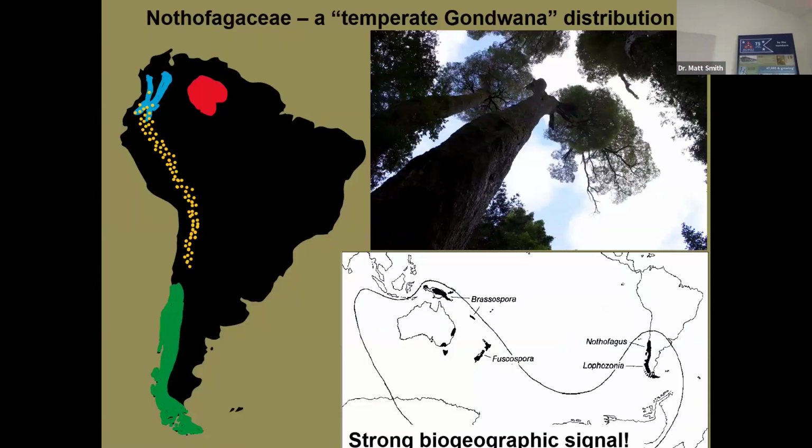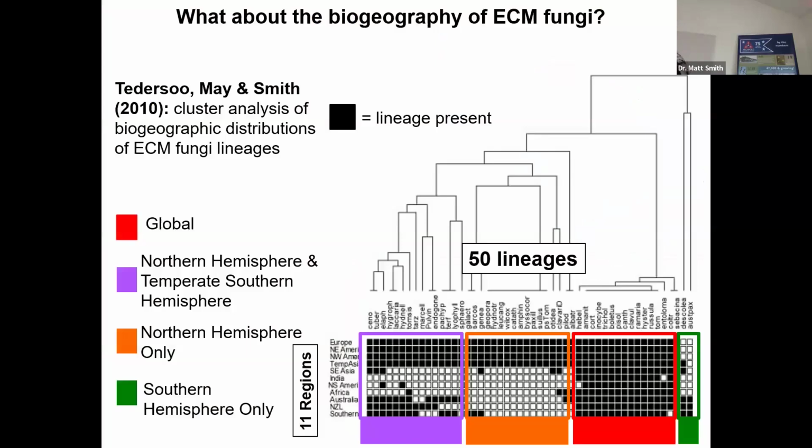following this strong biogeographical signal. And so we went out and in the context of that, at the same time that I got interested in working in that system, I also worked on this review where we were interested in the biogeography of ectomycorrhizal fungi and what was known about them. So don't freak out because that's a big diagram that doesn't make a lot of sense. I'll explain it in just a second. And you can read about it in this paper, and there's some follow-ups that have dealt with this.